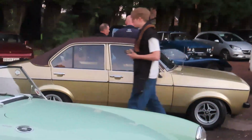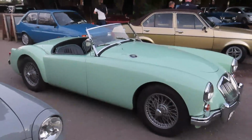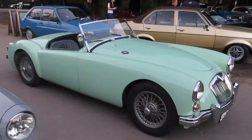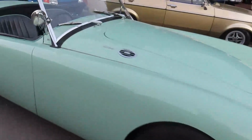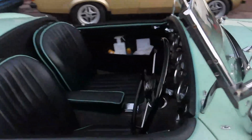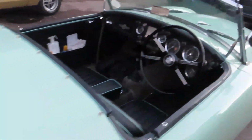Just in front of the GT40 and the Mark II Escort is a new arrival. Once again, quite a late one, this one, in terms of its time arriving. Quite an early, actually, MGA, and as a coincidence, this is a lovely green MGA 1600. 1600 4-cylinder in this one. Love the style of the sprung steering wheels.